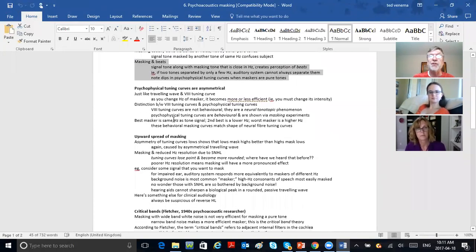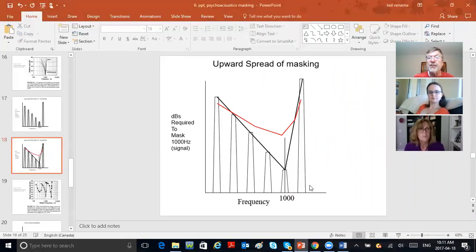Psychophysical tuning curves. Now, psychophysical tuning curves are these. You've got two tuning curves. One's eighth nerve tuning curves. The other one's psychophysical tuning curves. That's the masking, upward spread of masking. They're the same shape. And the cause of them both is the asymmetrical traveling wave. All right, cool. Back to the read.